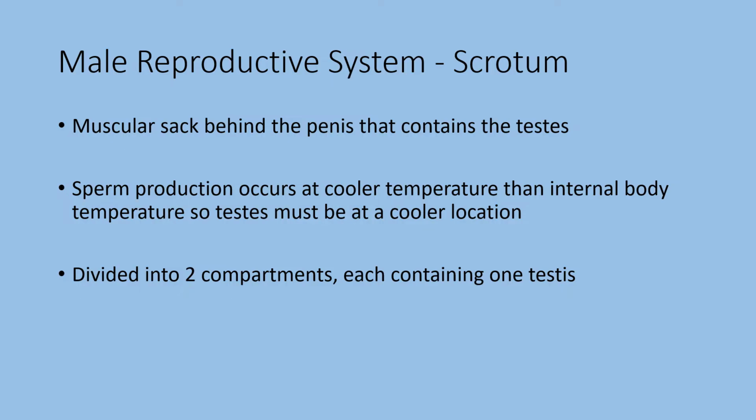So the scrotum is the sac that contains the testes. It's right behind the penis. The testes prefer a little bit cooler temperature for production of the sperm, and so that's why they need to be outside the body, not within the pelvic cavity. They have to descend down so it's a little bit cooler. You have two compartments of the scrotum. Each one contains a testis.